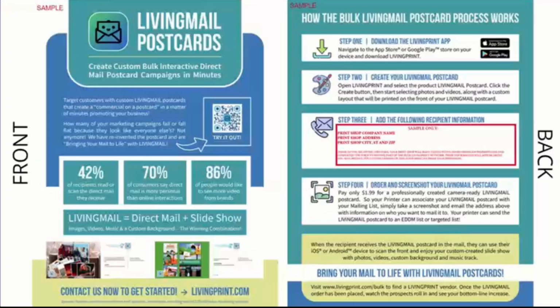Once you onboard, you're going to receive an email with a link to the PDF, which is specific to you. You can replicate this or change it to whatever you want. This form is what you can send to your customer on how to create their own LIVINGMAIL postcard. Let's take a pizza place for example. They would download the app. They would maybe photograph some of their pizzas, maybe an oven-roasted pizza. They could take video of that.